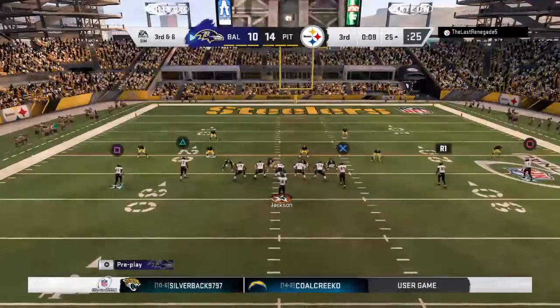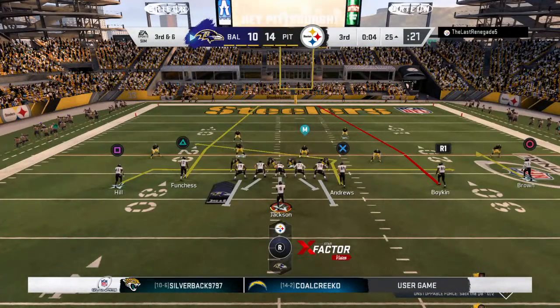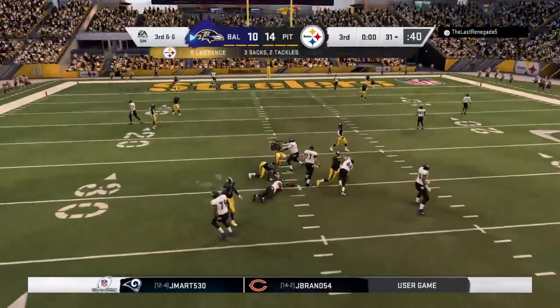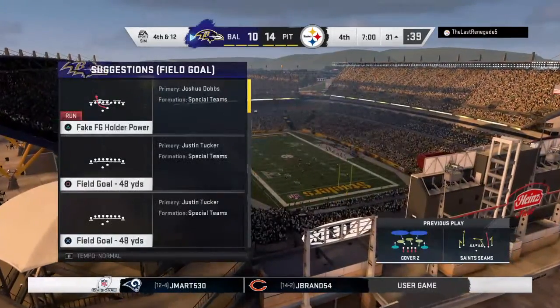They got to get to the 20 to keep the drive alive on third down. Jackson now, operating from the gun. And he's going to be taken down here. A sack back at the 32.